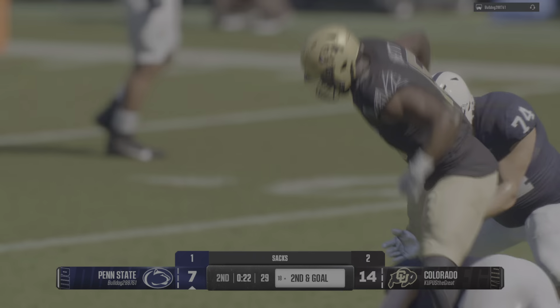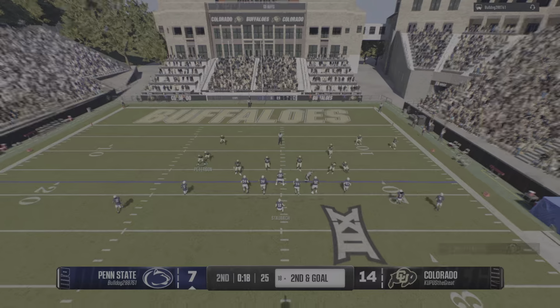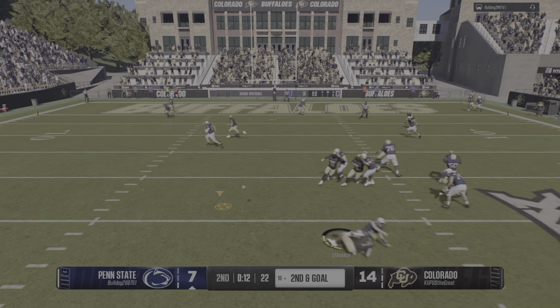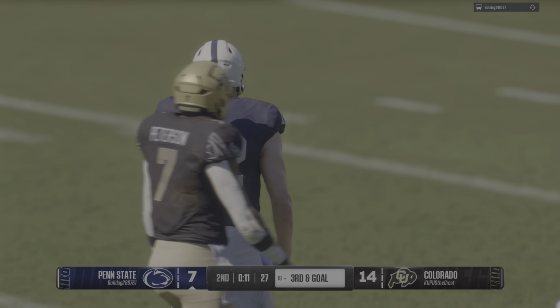And the pressure gets there. And down he goes at the 18. Defense rolls up deep in its own end on that last play. Now a second and long coming. Pressure coming. And he was hit just as he released it, and it falls to the turf.